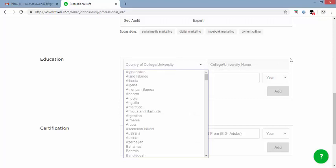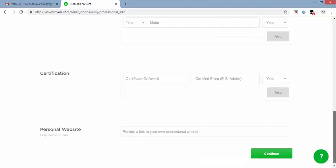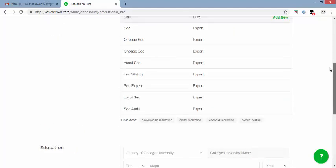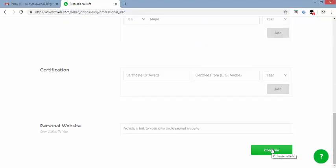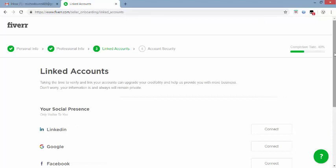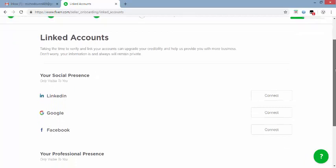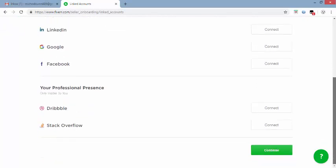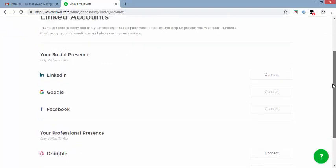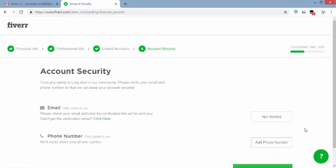I now need, you see that I choose this or I leave it like that. So then that one, then I'll click continue. Now it continues to the account linking page. Since I don't have any Facebook or LinkedIn account, I'll just leave that one, then click on continue.